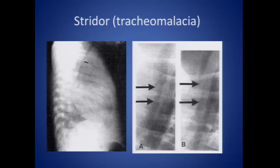If you look at the x-ray closest to me, these are lateral chest x-rays. You can see where that arrow is. See, there's a column of air just above that sort of grayish area, and another column of air below it, and it gets pinched off right where that arrow is. That's tracheomalacia.